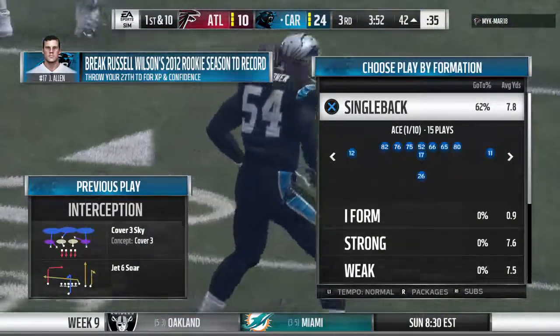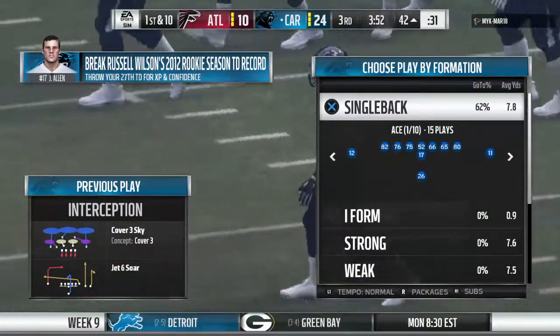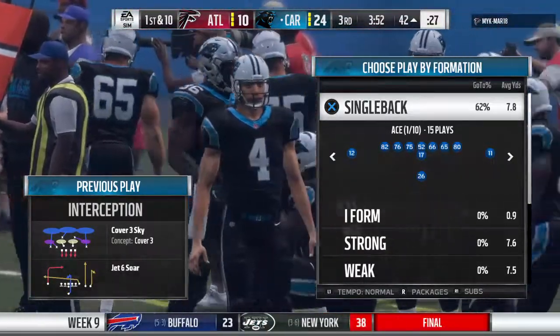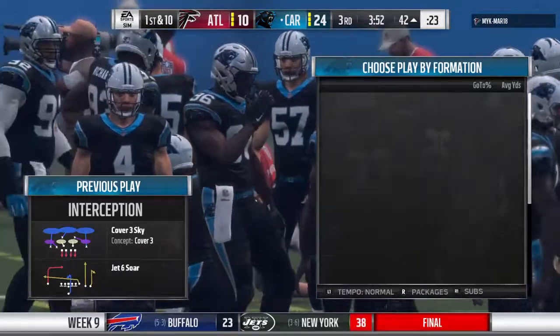All right, Brandon. Normally when you hear about guys making 2 interceptions in the game, you're thinking must be a free safety, maybe a corner. How about getting 2 picks out of one of your linebackers? Again, he's just in the right place at the right time. And that's another great play to come away with the football.